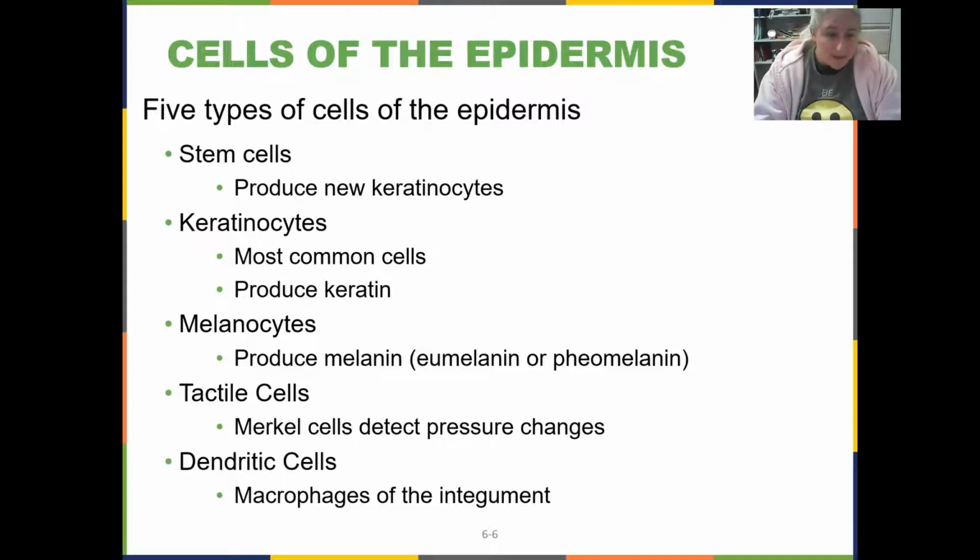I'll talk about melanocytes a little bit later, so that's all I really wanted to mention on this slide. I just want to make sure I got that down.